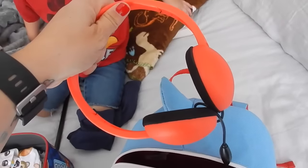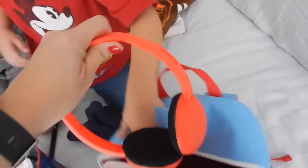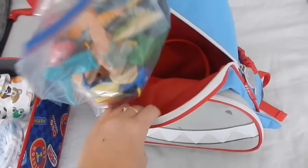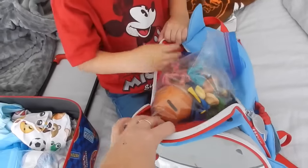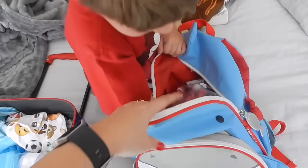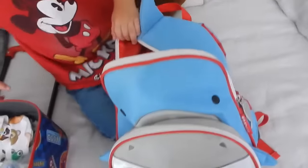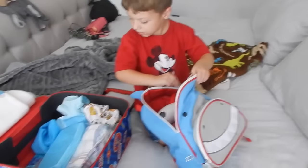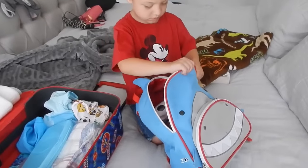And the last thing that he has in here right now are his headphones, so that he can watch TV or play on his iPad. And then the only thing that's missing that's going to go in here is his little iPad mini. He has a little blue iPad. Well, it's not blue. The case is blue, but he has a little iPad mini that fits in here perfectly. And so that's kind of the carry-on bag that he'll access the most. This is the one he cares about. That's the one he's packing. So that's it. That's what I'm bringing for the kids' carry-on.